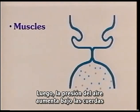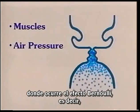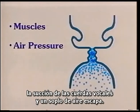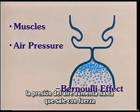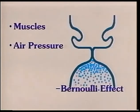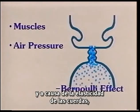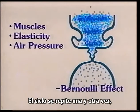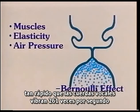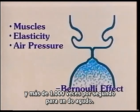Then air pressure builds up beneath the folds until it bursts through, creating a tube with a narrow space in the middle, where the Bernoulli effect sucks the vocal folds together and a puff of air escapes. Another cycle begins. Air pressure builds up until it bursts through, creating a tube with a narrow space in the middle. And because of the fold's elasticity, the folds are sucked back together and another puff escapes. The cycle then repeats itself again and again, much faster than shown here, so fast the vocal folds vibrate 261 times a second for middle C, over 1,000 times a second for high C.